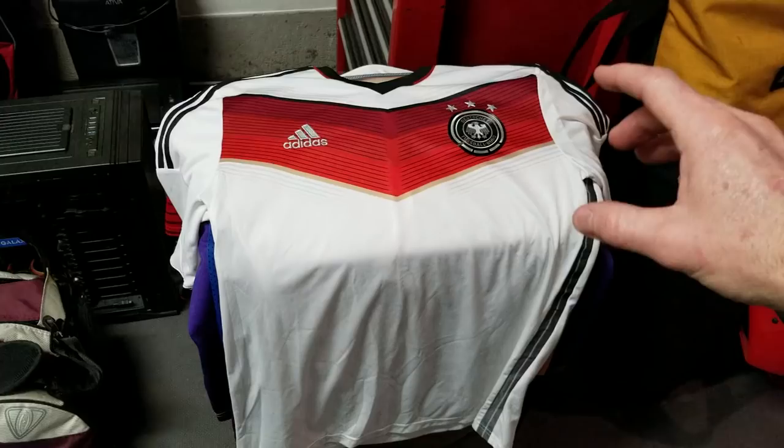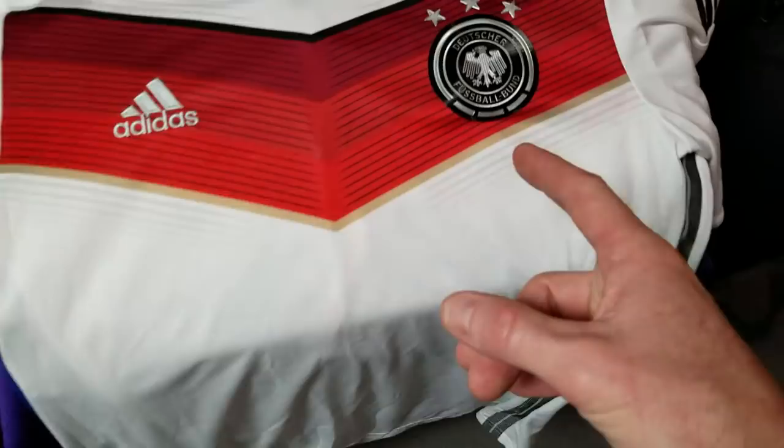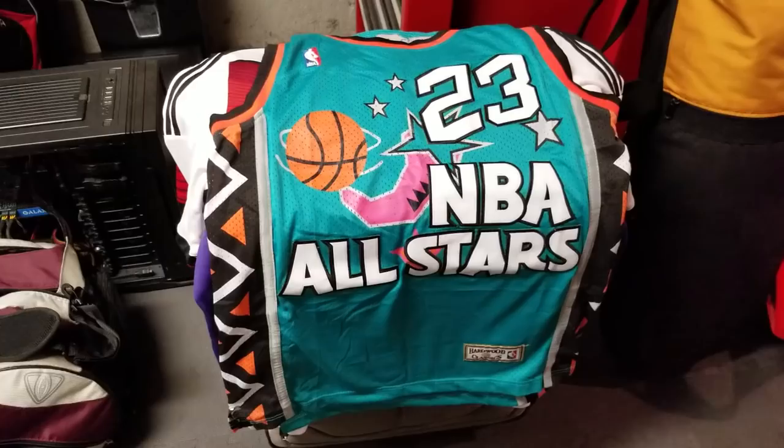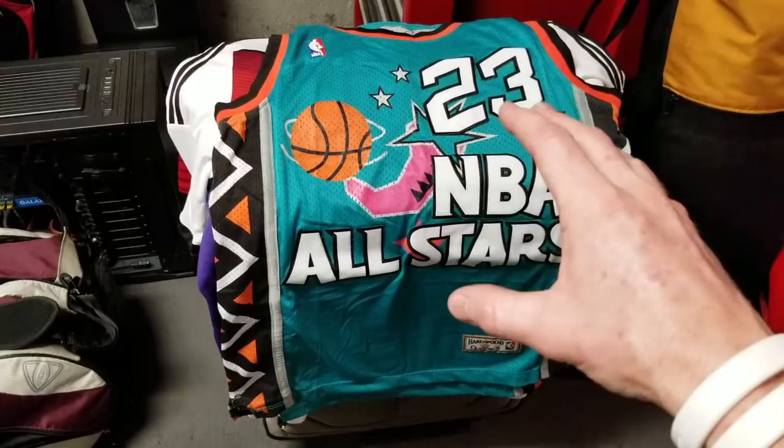No last name on the back, but an Adidas jersey. I'm pretty sure this is a German football club right there. Adidas jersey. Fantastic condition, by the way. And I'm probably going to sell this if it's not going for too much in the Jordan bundle.